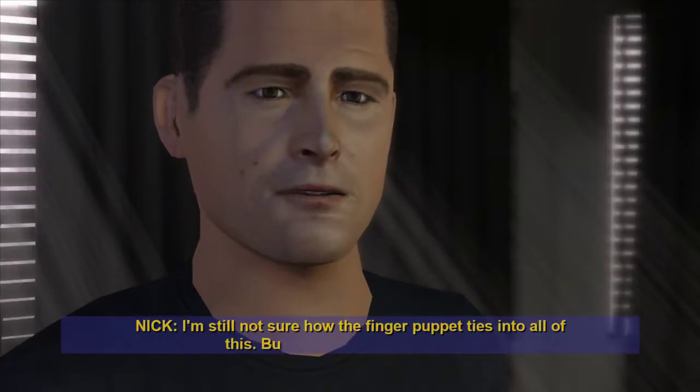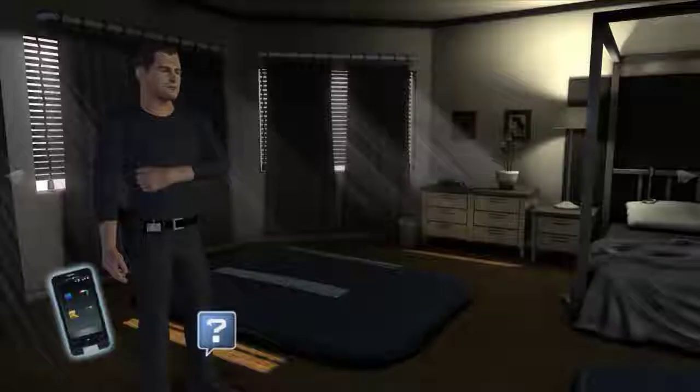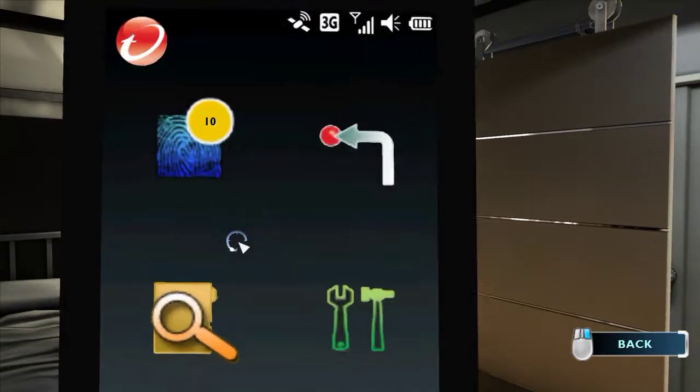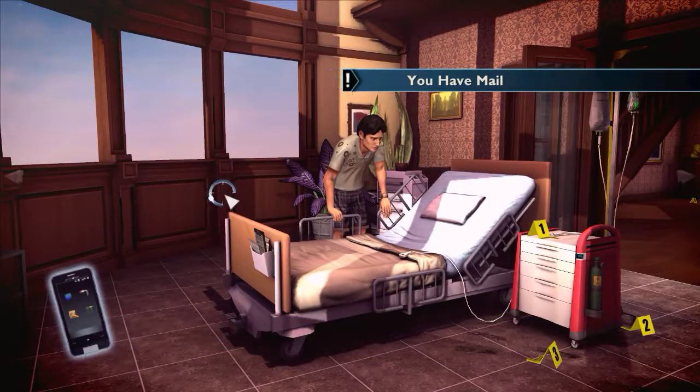I'm still not sure how the finger puppet ties into all of this, but I bet someone can tell us. Looks like John's come out of hiding.